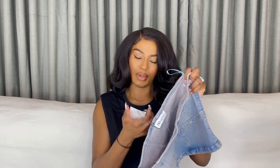And how much was this top? It was $39.90, and the pants, I can't remember the price, but I'll put it up there so you can see it.